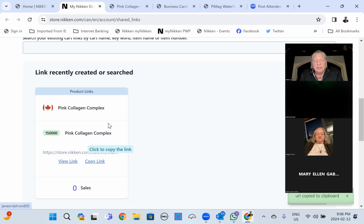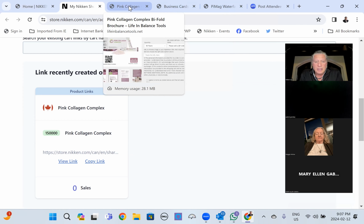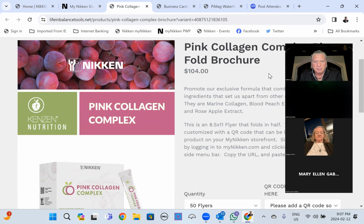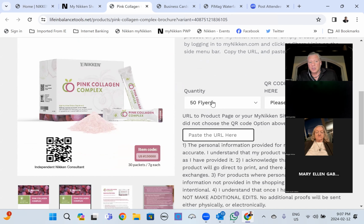I copy that link. Now, if I follow the instructions, which I would have shared with you guys on the WhatsApp channels, then when you go to Life and Balance Tools for the Pink Collagen Complex Bifold Brochure, right now all you see is the English version. I'm told that the French and Spanish versions should be available. Well, the files will be available by the end of this week. So let's just say look for my announcement later this week or early next week as those brochures are available also in French and Spanish.